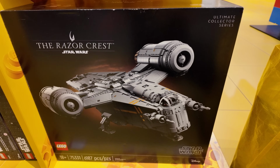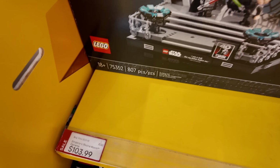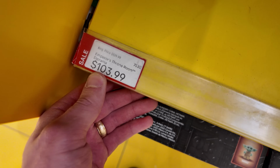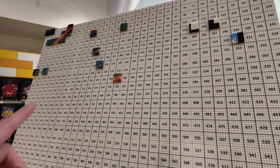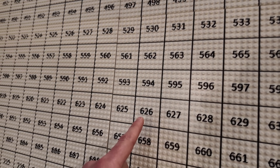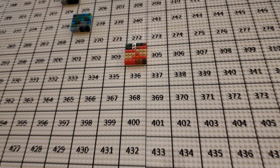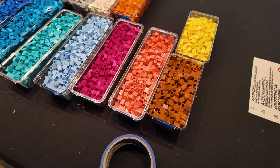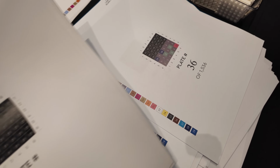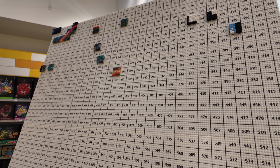Yep, that's for sure. Oh, and just around the corner from that is another set that's on sale. This is the Emperor's Throne Room. I think it's approximately 20% off as well. 130 down to 104. Now here's a really neat idea. Each one of these 6x6 plates has a number, and you can see some are already filled in with 1x1 bricks. They've got all the colors of bricks laid out on the table, and this stack of paper is the color keys. And once they're all complete, there's going to be a giant Star Wars mural.